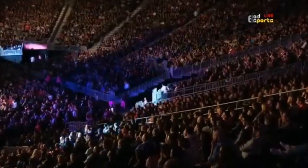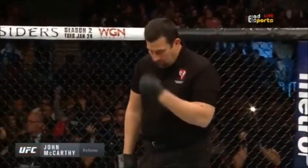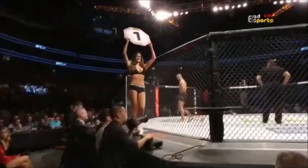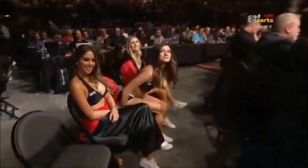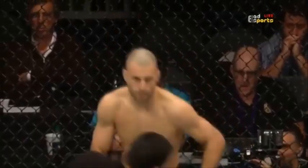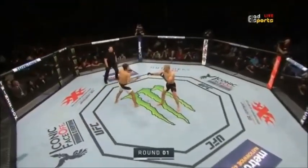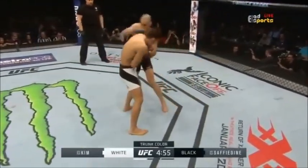And when the action begins, our referee in charge, John McCarthy. Big John McCarthy, our referee. Vanessa, Chrissy, Ariane, Brittany, all here for the return of Ronda Rousey, UFC 207. You ready? You ready? Here we go. Black trunks for Tarec Saffiedine, white trunks for the southpaw, Dong-Young Kim.